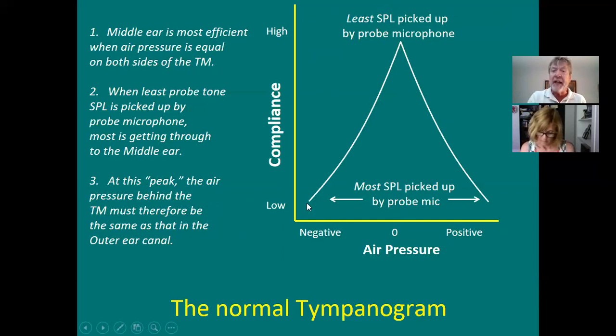And now we're making the air pressure negative in the outer ear canal. Once again, you've made the air pressure uneven. So now, once again, most sound is picked up by the probe mic, and you can say to yourself, you've got low compliance. Your middle ear is very stiff at negative air pressure, very stiff at positive air pressure, meaning you have low compliance at negative air pressure, low compliance at positive air pressure.